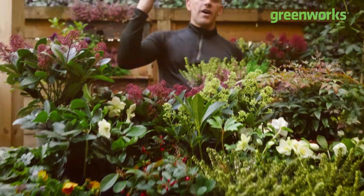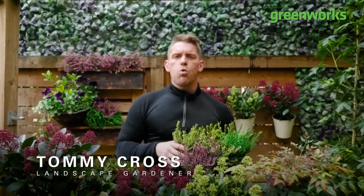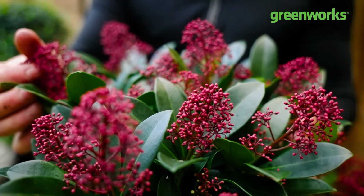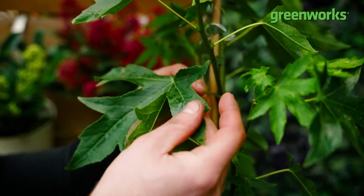Welcome to another top 5 plants to get you through the tail end of our awesome autumn and into a wonderful winter. Now the days are shorter, the days are darker, but we can add some brightness into our beds and borders, and here are 5 plants in order to help you do that in your beds and borders now.